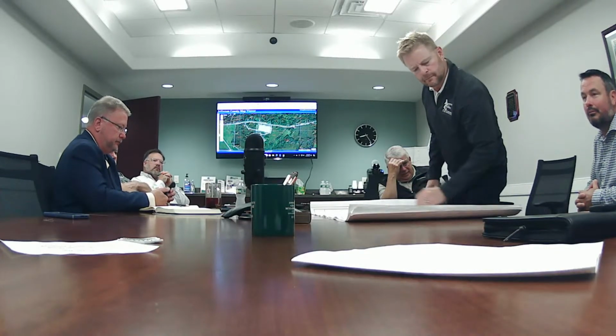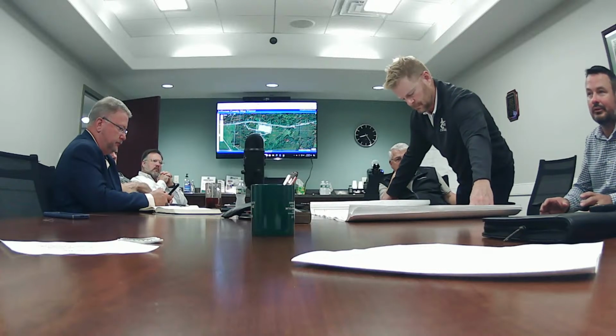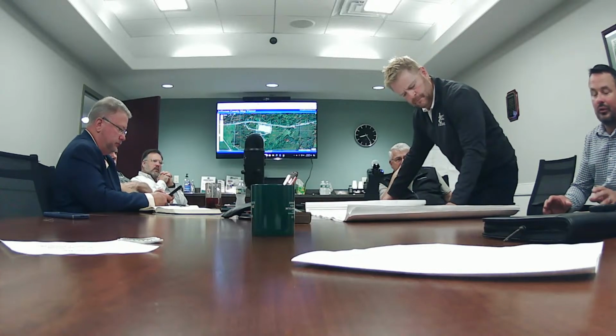So you have to bore under the road? Yeah, the highway. DOT will require us to do a pre-bore survey to make sure there's no damage to the highway. Sure. So pre-bore, that's where Mike comes into play. He checks the elevation across the roadway pre-construction, and then checks the elevation of the road post-construction, to make sure there's no damage or humping of the highway.